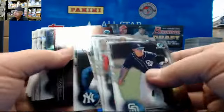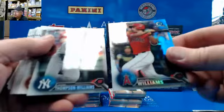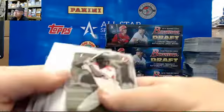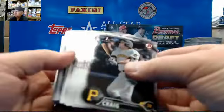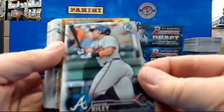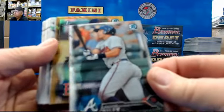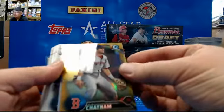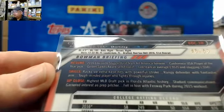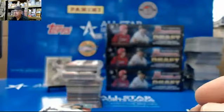Cumberland and Collins refractors. Williams and Thompson Williams. Dom Thompson Williams and Nolan Williams. Ooh, a gold. For the Red Sox, autographed. First Bowman. Shoot. C.J. Chatham. That is 46 out of 50. And he was round 2, 51st overall.